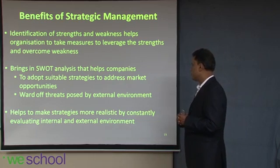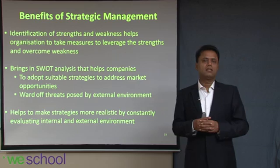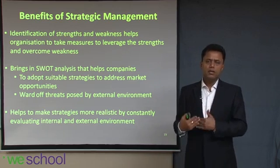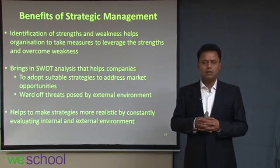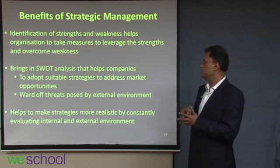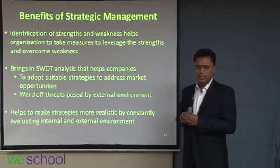What are the threats posed by the external environment? Because there is always threat and risk you perceive from the external environment. So how do you mitigate those risks? How do you avoid them, how do you protect your organization from external environment threats? I think that's very important. So that is what it helps in. It helps to make strategies more realistic by constantly evaluating the internal and external environment.